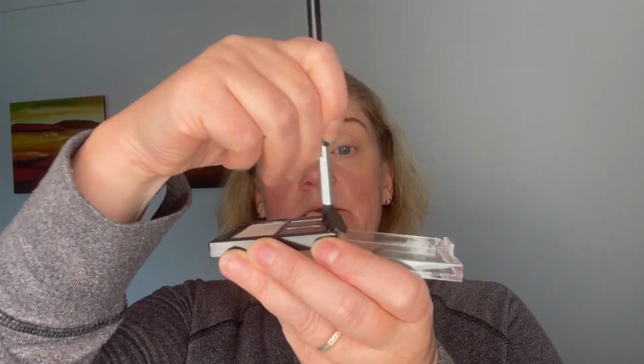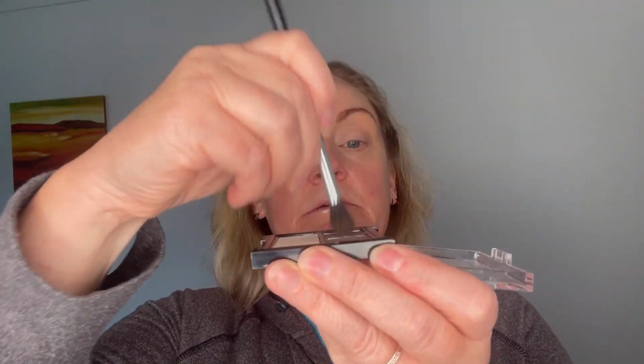I'm taking a pointy fluffy brush, and I'm going to go in with that brown shade. Is there kick up? Let's see. Not really. Is there anything getting onto the brush? I don't know. Okay, let's find out. Oh yeah, it's picked up. So I'm just doing a quick sweep in the crease. I would consider this a contour shade. So you can pull it out there a bit and create that lift.